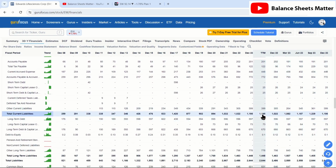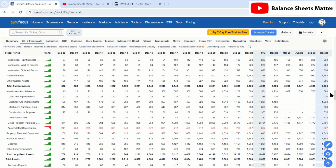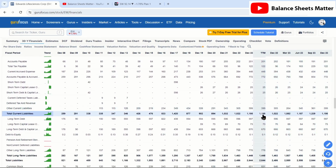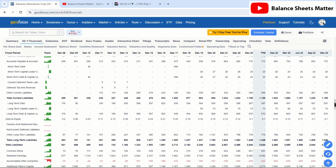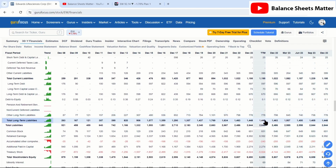And we can see total current liabilities very low, just under $1.2 billion here. So they have quite a bit more current assets than current liabilities. This is a very good current ratio because they're sitting at $4 billion of current assets and only have $1.2 billion of current liabilities. So this is a very strong current ratio. And this might be one of the reasons why the company trades at a higher PE, because they are incredibly strong on the balance sheet, because balance sheets do matter.